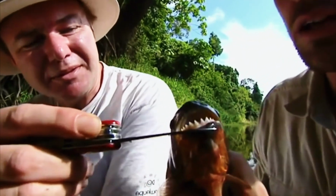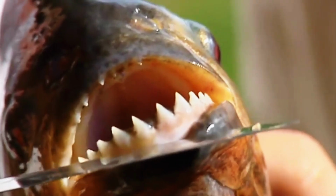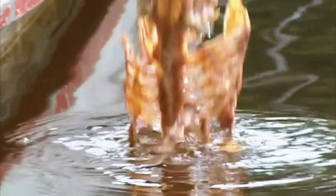These piranhas have razor-sharp teeth. When hunting, a single piranha seemingly scouts out the potential food first. It takes a first bite, and once it confirms that it's edible, everyone then takes turns biting tiny chunks off of the prey until it's clean off the bone.